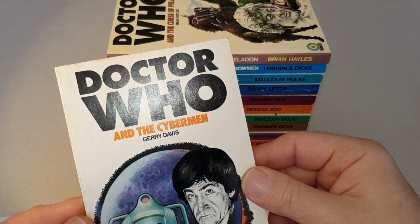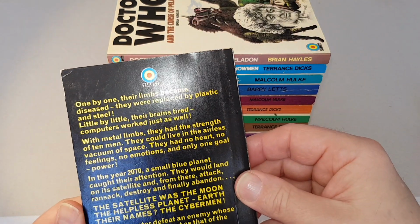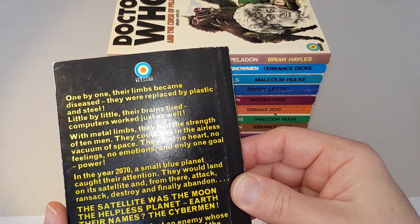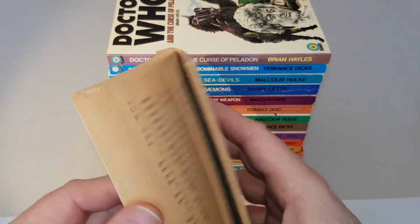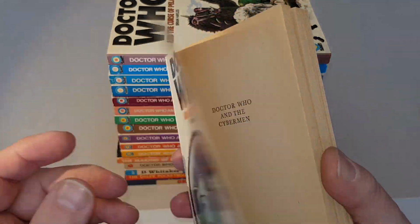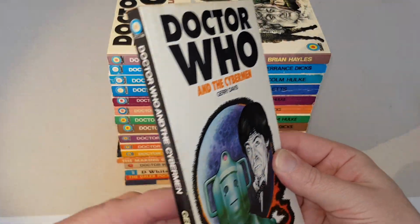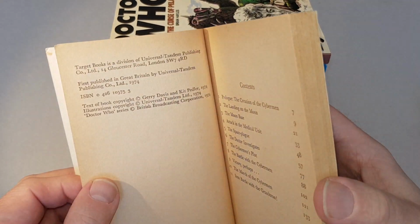Doctor Who and the Cybermen. So this is another classic Troughton adaptation. This one is, I believe, the Moon Base. This is tough to find in nice nick because of that black cover. It does make this one particularly difficult to find in nice condition. Once again, classic jacket.